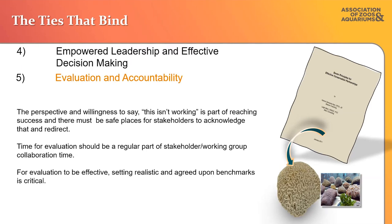I mentioned before that doing something that hasn't been tried before is often fraught with hazards. But we believe it's not how hard you hit the ground when you fall, it's how high you bounce afterwards. This is why evaluation and accountability is a principle that binds a partnership together. Allowing for a change in perspective and having the willingness to say, this really isn't working, is part of us reaching for success. And there must be safe places for stakeholders to acknowledge that and redirect their focus and attention.